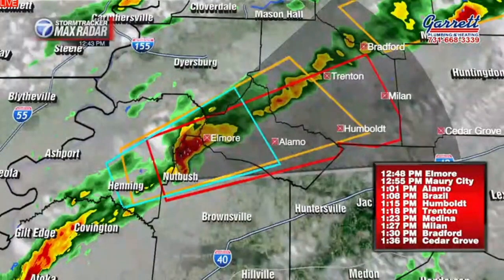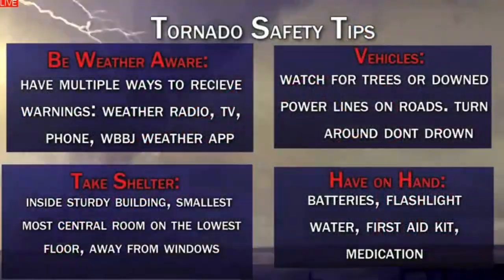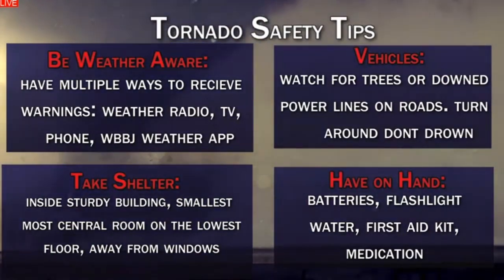If we can bring that graphic right back up for me, if you could. So you want to be in an interior room. Put as many walls between you and the outdoors as possible. If you've got a basement, that's going to be your best place to be. But you want to put as many walls between you and that tornado as possible.